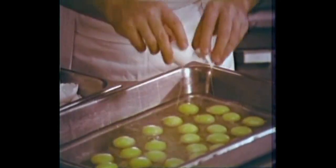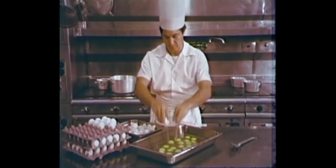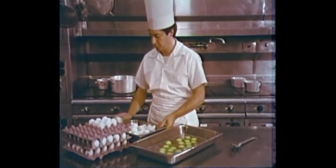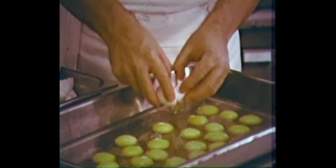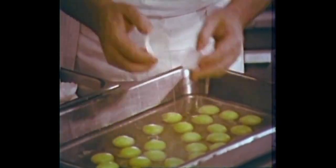When poaching eggs, it's important that you use fresh grade A eggs directly from the refrigerator. Eggs which are not fresh or which are at room temperature will spread too much when placed in the hot water. Also, the yolks may break. The pan you use should be shallow but with a large surface area. Both a compartment or a high-speed steamer can be used to prepare poached eggs.